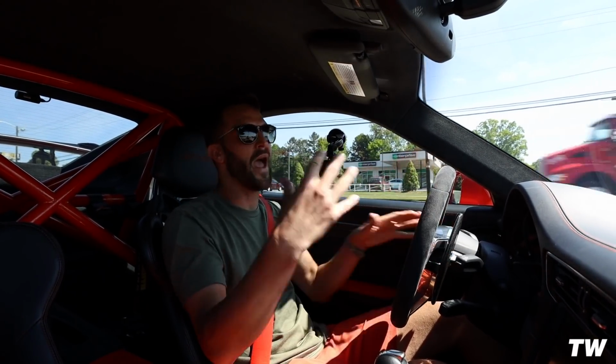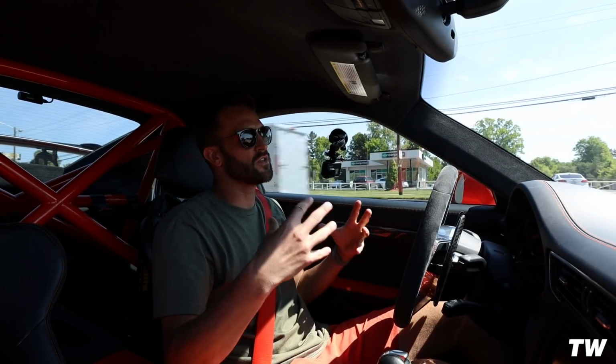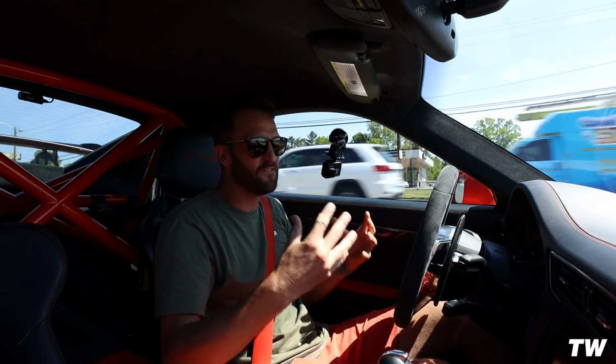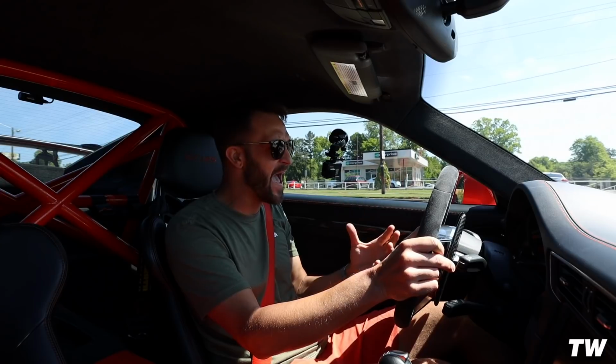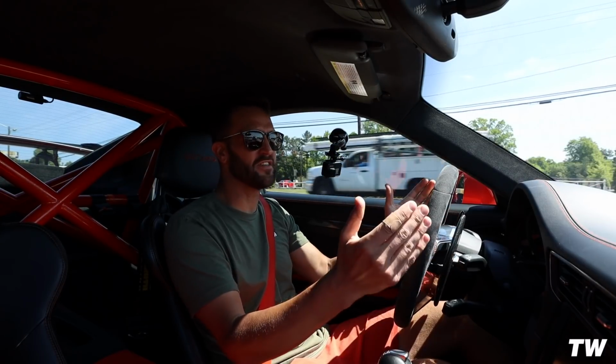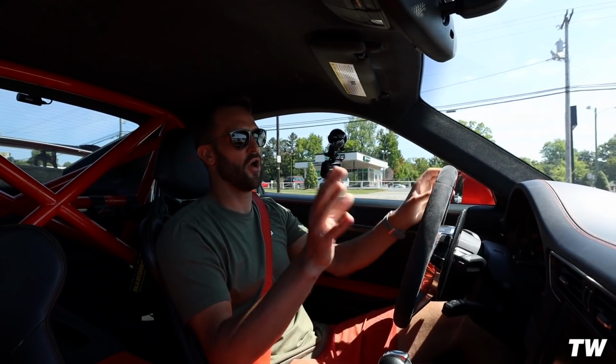From what I've experienced with these past few drives and reviews, the way that Porsche does horsepower is just different. It feels so good. Like controllable and expected, but fast, linear, and impressive every single time that I drive the car. Every single one of these cars impresses me in their own way.